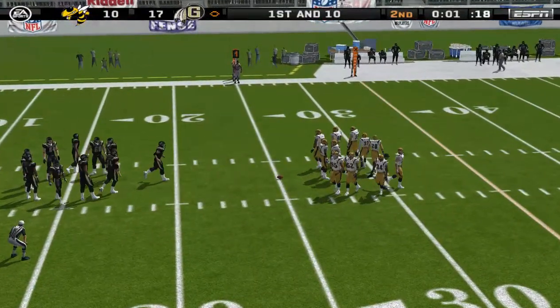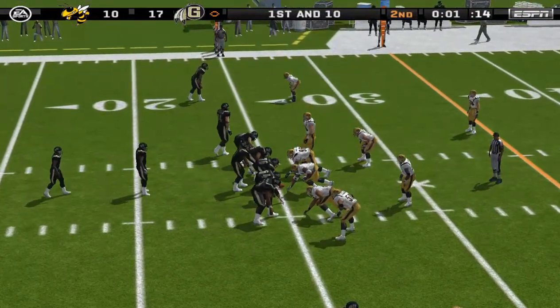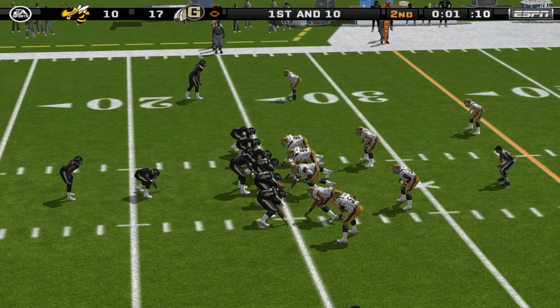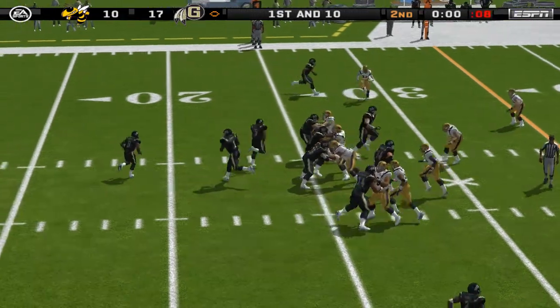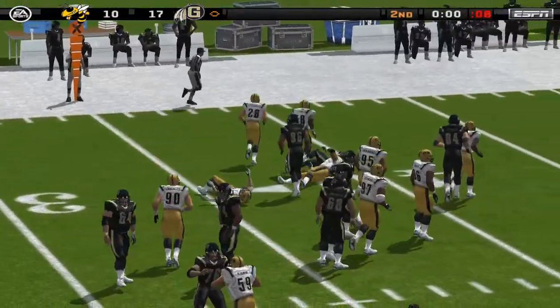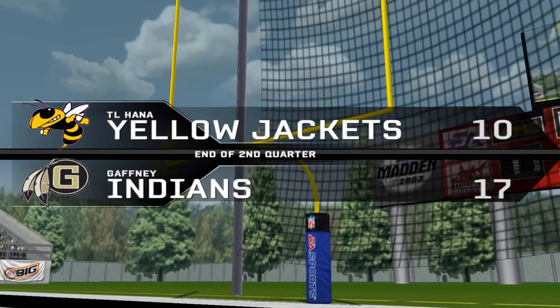And this should be the last play of the half. First and 10. The visiting team with a four-man front. They give it to the halfback. Stiff arm keeps him at bay. Number 52 comes up to make the play at the 37-yard line.